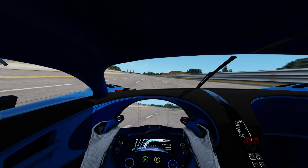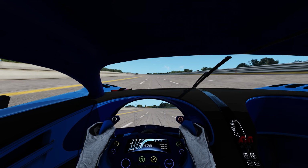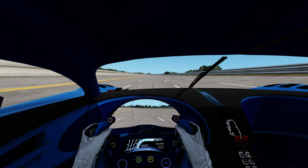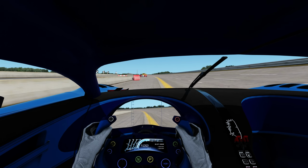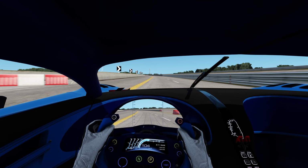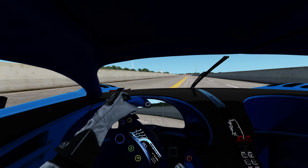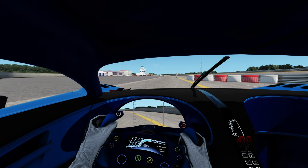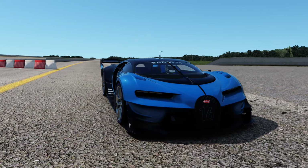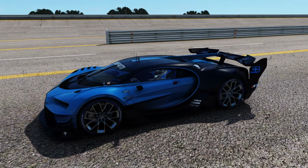432 kilometers per hour or 268 miles per hour. I would actually say that's a bit too much for a race car. Conclusion: good mod, sound is with almost all a bit strange at one point or another. Performance very good. Let's move on.